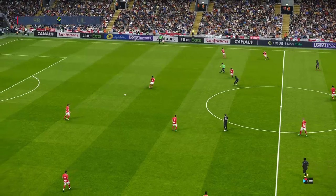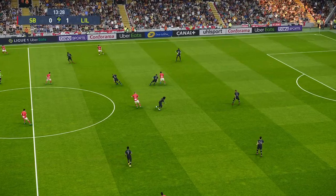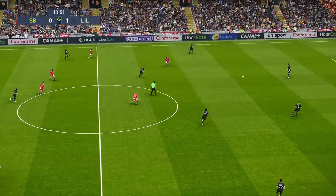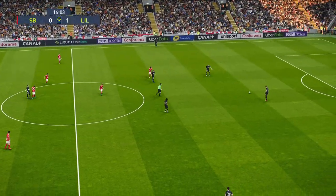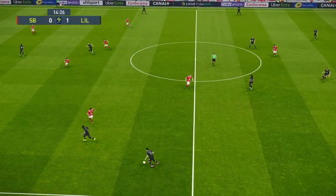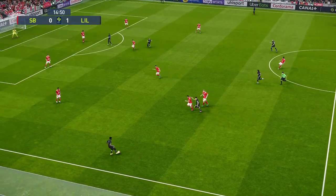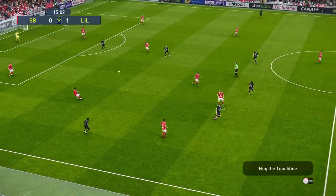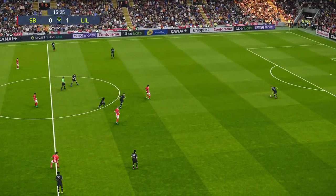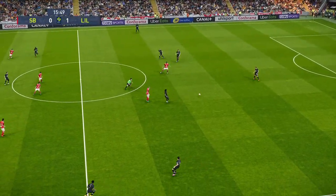Lille go ahead, one goal to the good. Tries to locate someone up front. Brest are already chasing the game. Long time to go. Well, it can be very hard to regroup and work your way back into the match, but they've got time. Forward it goes. Bunt gets it out. Renato Sanchez.